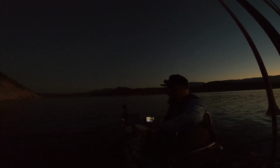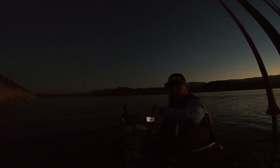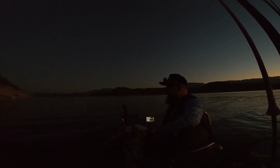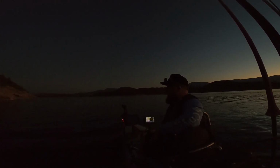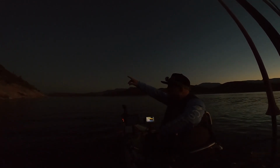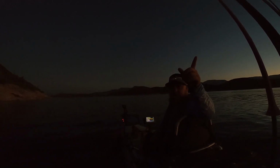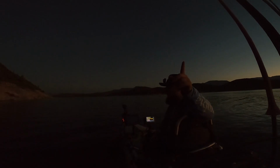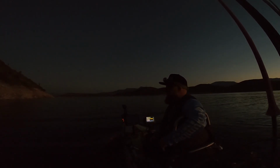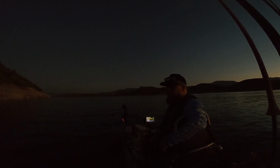I have a lot of confidence going back into Salome, and I have a couple late afternoon stuff that I can do. One being a point that has a hump on it, that direction, and then I've got the island that I like to hit at the very end of the day. And I don't know, this is a confidence area for me.